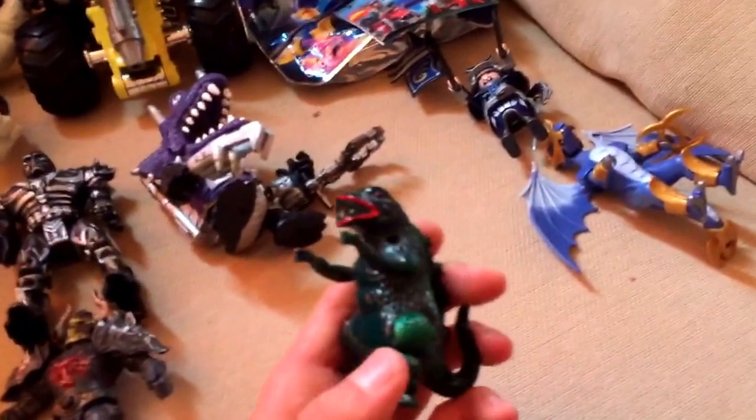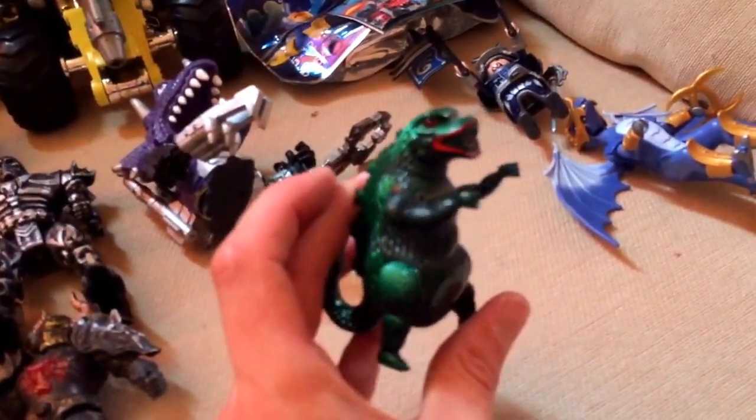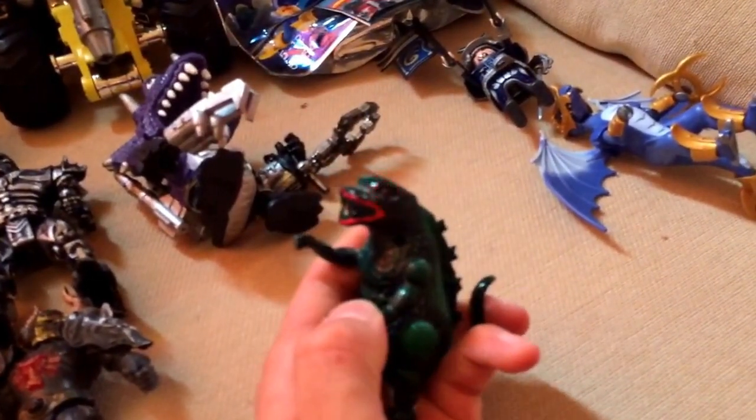We've got this guy who's a lighter that doesn't work as a lighter. I filled it up and tried, but it doesn't. It's like a little Godzilla, but the great thing is it makes sound effects and its eyes light up.